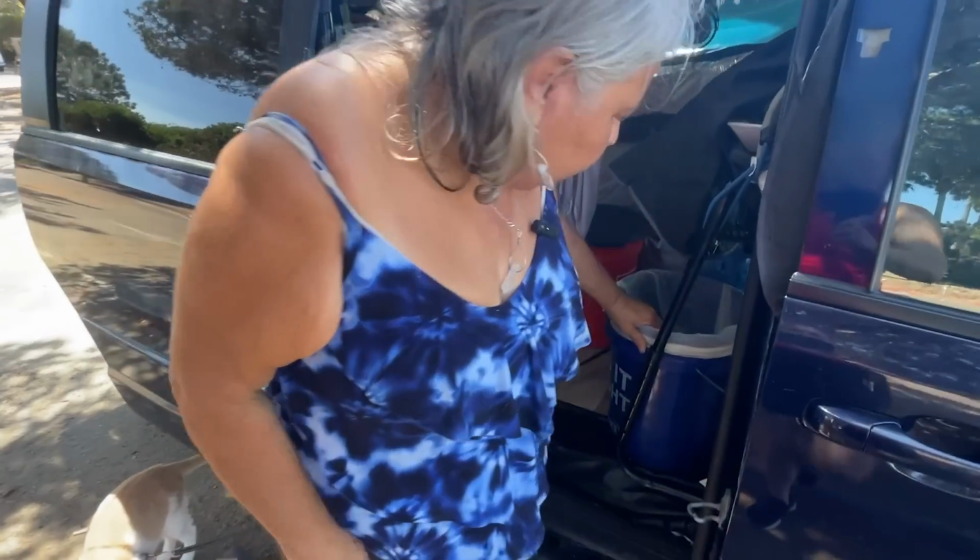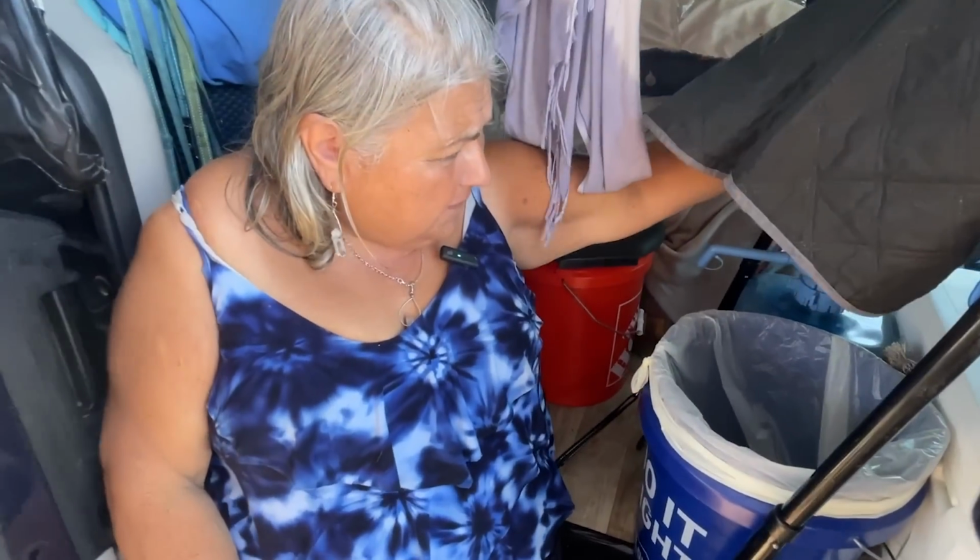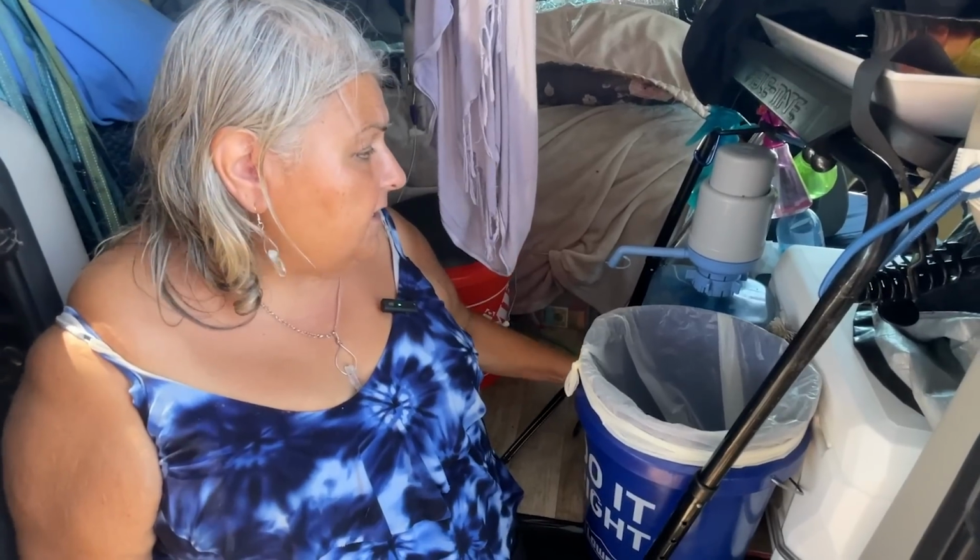Well, this is my water pump. I don't love my water pump. I didn't want a USB one, so I went with a manual because I don't want another thing to have to charge. I'm already doing all I can with what I have.